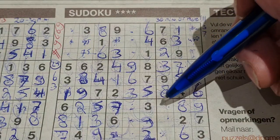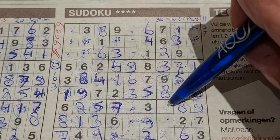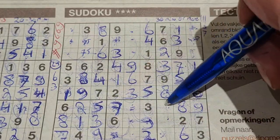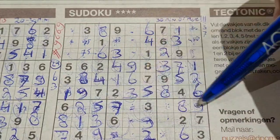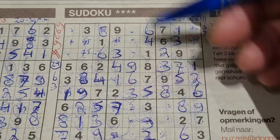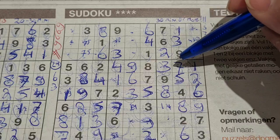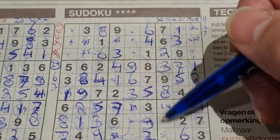How about these two missing numbers in this row? The 1 is missing, the 2, the 3, and the 4 is missing. 1 and a 4, 1 and a 4. Well, cannot fill this yet. 1, 4, and a 5.